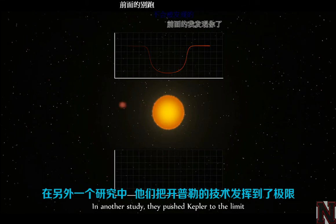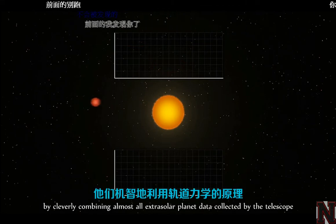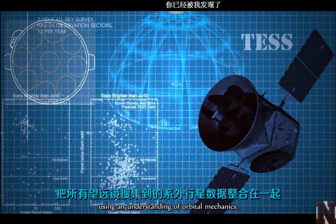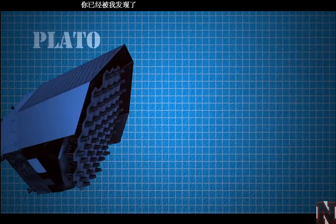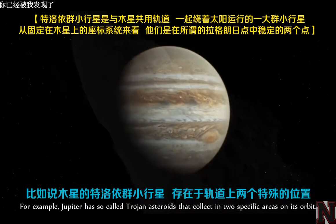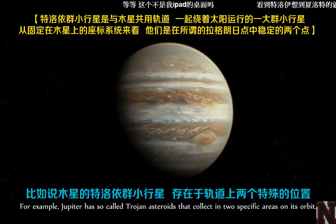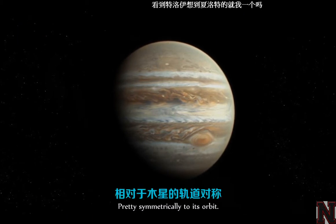In another study, they pushed Kepler to the limit by cleverly combining almost all extrasolar planet data collected by the telescope using an understanding of orbital mechanics. For example, Jupiter has so-called Trojan asteroids that collect in 2 specific areas on its orbit, pretty symmetrically to its orbit.